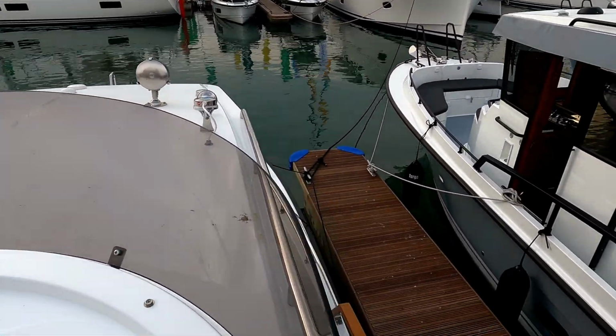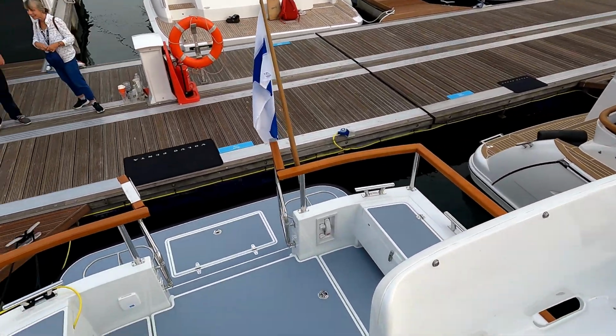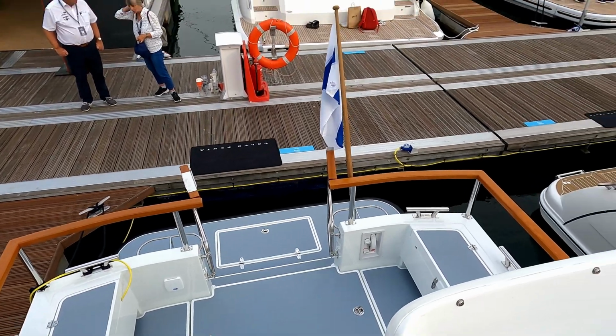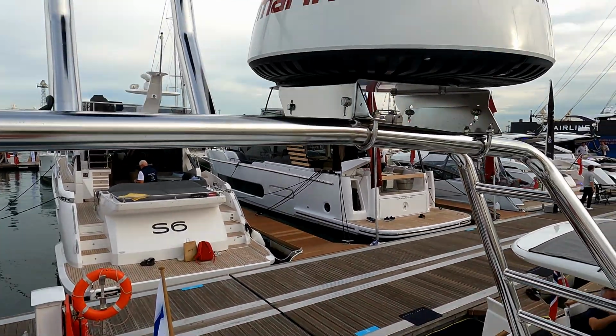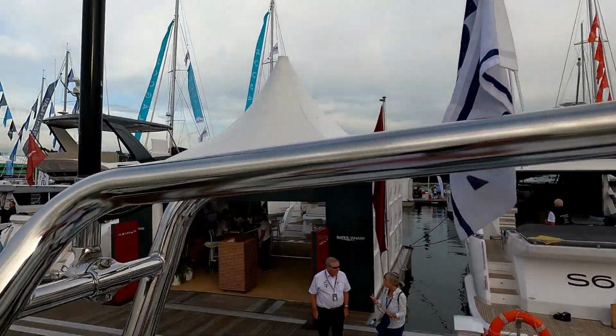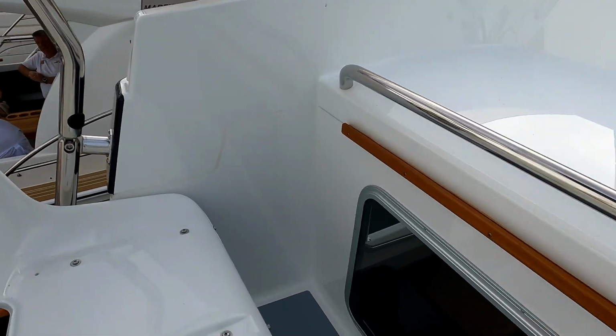But what you do get from up here, when the weather's a bit leery, is really, really good visibility. You can see right the way down both sides of the boat. And if you're going stern to, phenomenal. It's almost like a fishing platform. Phenomenal view of the aft of the boat. And then quite logically up here on your radar tower, you've got your radar, your lights, and your VHF antenna. So let's take a turn around and head back inside.